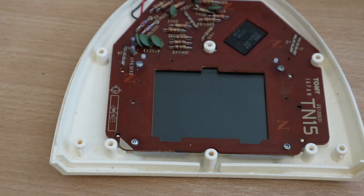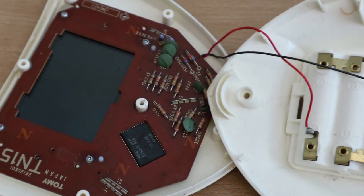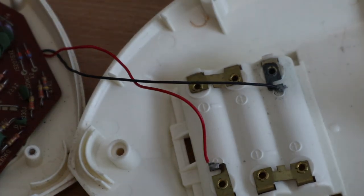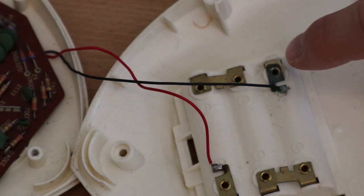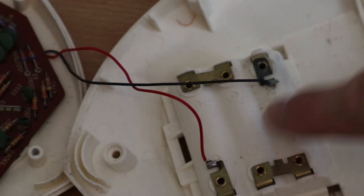So I think what I'm going to do next is start cleaning up the case, because that's in a right state at the moment. Particularly, there's been a battery leak somewhere here. Let's just see if I can zoom in on that. And refocus. Yeah, I've already had a little go with a little bit of sandpaper, and the corrosion's coming off quite easily, but really what I'm going to do is desolder these connectors.